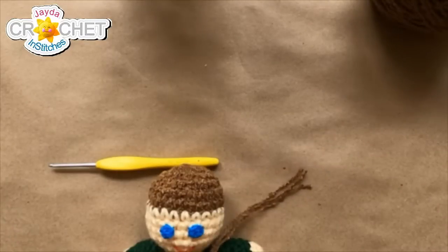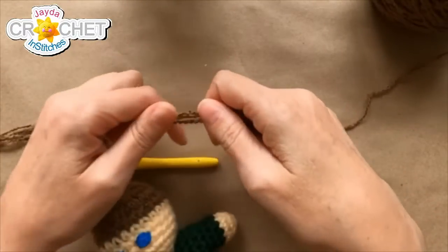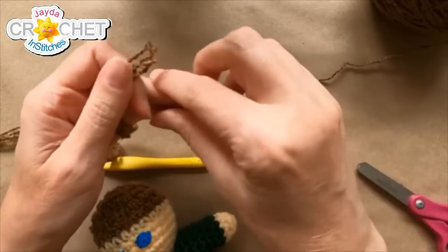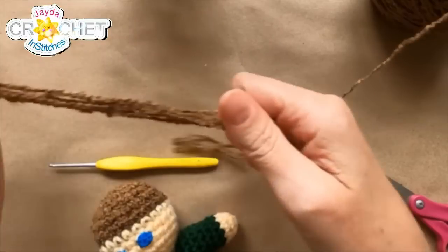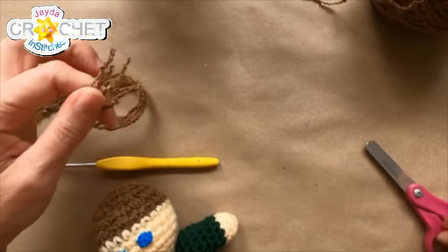I can take a quick peek at the stream. Move my yarn to the other side of the table. That's a little easier for me. There we go. And what you can do is just cut a bunch. You don't have to cut them all. Maybe get 10 or so, maybe a few more.